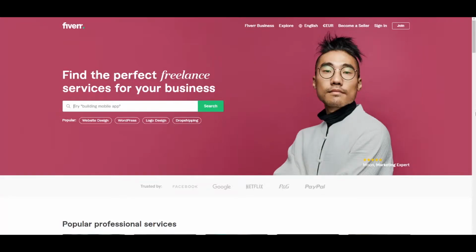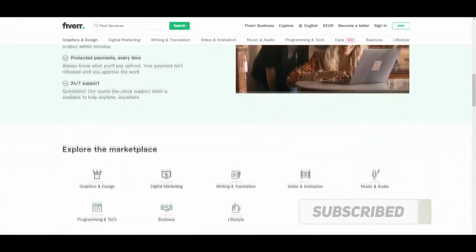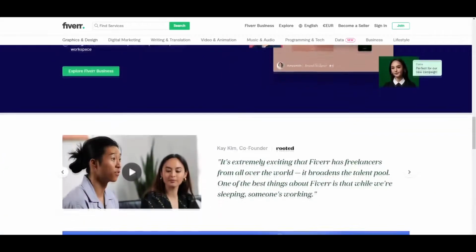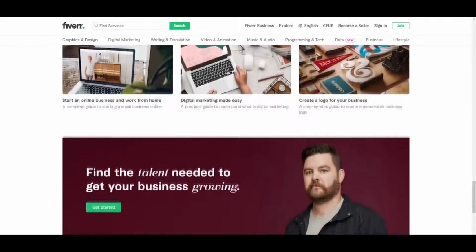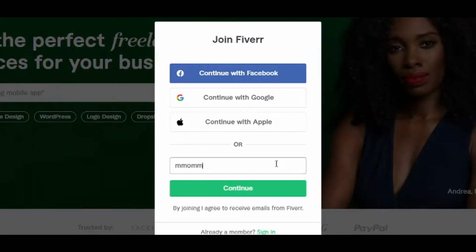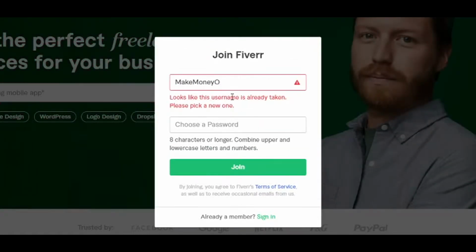So let's get started. For this simple technique you will only need Fiverr. So what is Fiverr? Fiverr is a website where you can make money online selling gigs. You can make money designing logos, editing videos, programming, digital marketing, writing and translation, and so on. So you can basically make money doing some work on the internet. Well, there's an interesting technique that works where you can design logos for about 50 to 100 euros with a free website. So you don't need any prior knowledge to make this work.